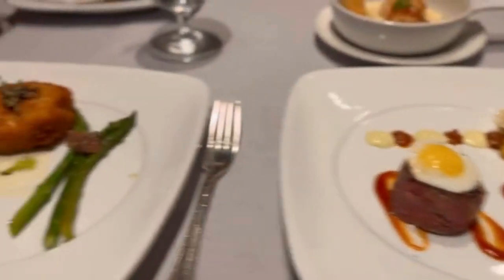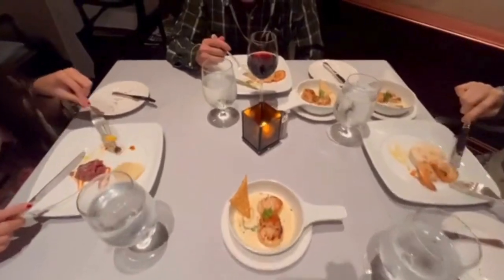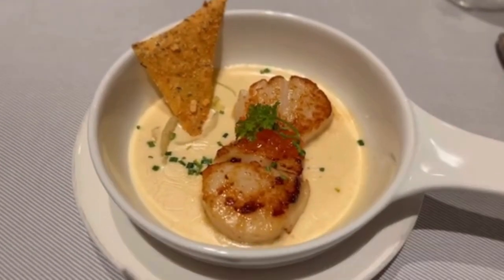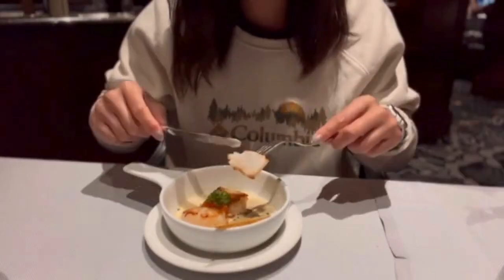Let's try the bread. It's better than the main dining room. Beef tartare here, lobster cake, and we have the scallops. First bite of the tartare. That's good. It's soft, and then the top is grilled, so it's kind of warm, but it's cold at the same time. We have the scallops. Perfect with scallop. Mm, this is good. It's cooked so well and it's so soft inside.